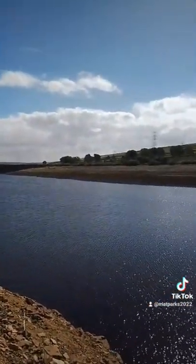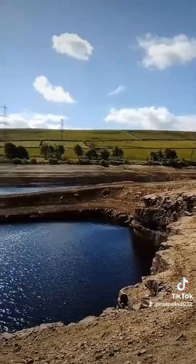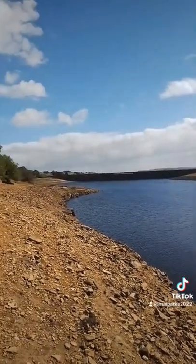I don't know if anything else was flooded here as such. There's no sign of any kind of buildings or anything like that. It'd be interesting to know if there was.